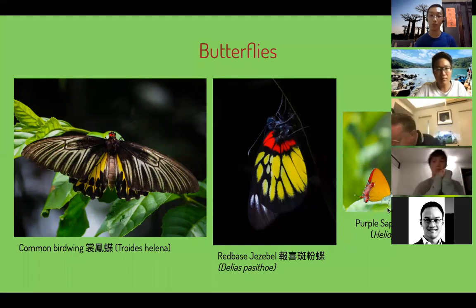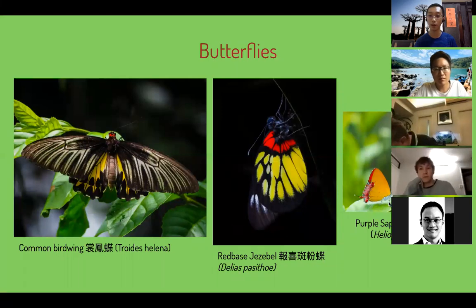And another more common butterfly is this purple sapphire. And even with the bright colors, it is actually relatively common compared to other of these small butterflies.